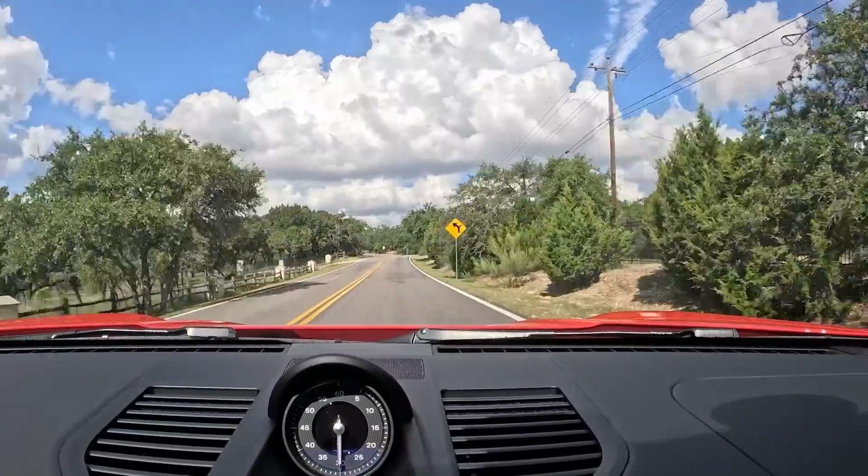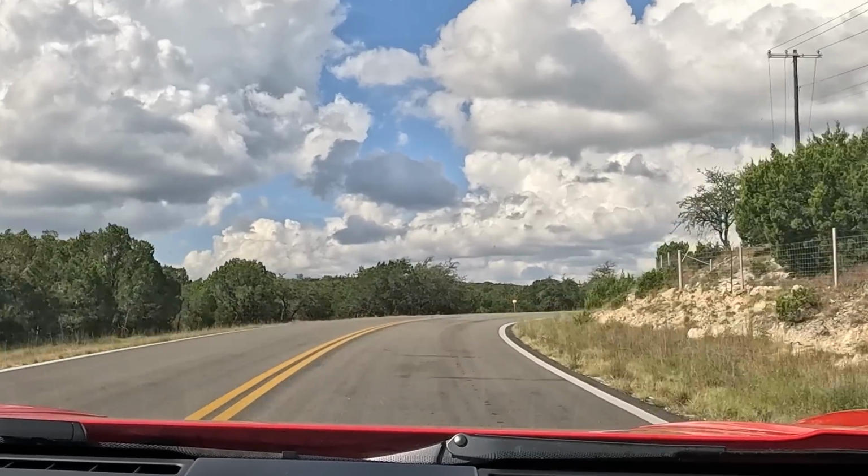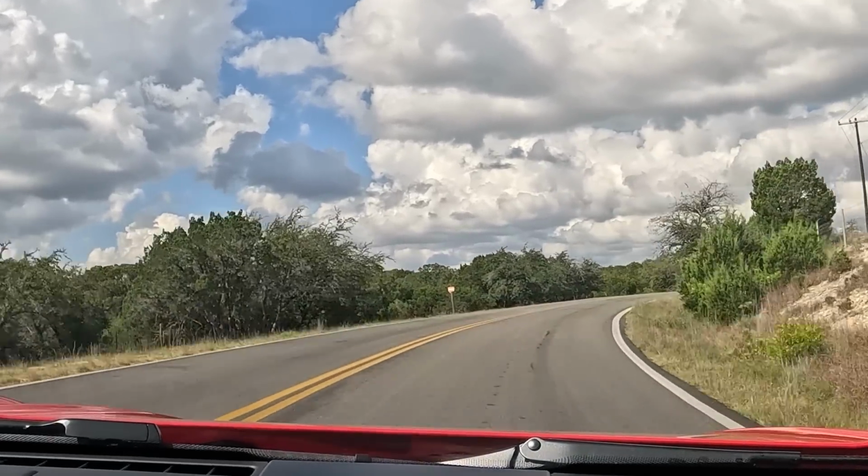I mean, through the back roads, it's got some pep and it sounds great. Funny enough, we're still in normal mode. We can switch this thing over to a Sport Plus mode, open those valves up and get some nice noise. Ooh, the auto rev match is really nice with the 7-speed. Let's see if we can open her up a little bit.